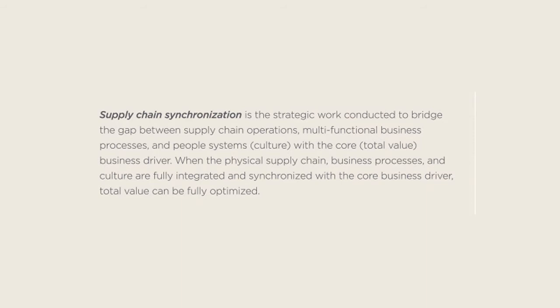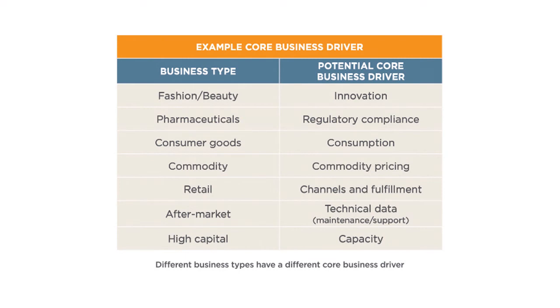As you can see in this definition, there are 2 key parts. Let's look at step 1. Step 1 is to determine the core business driver. You can see here on the visual, we have a table of potential core business drivers. When we talk to supply chain professionals, you'll hear a lot of measures that are important to the business, and they are important to the business. When we try to focus that on the core business driver, it's a much more difficult question.